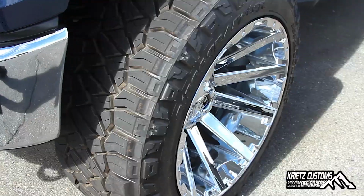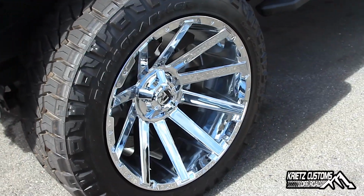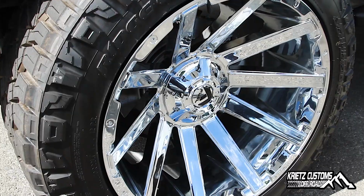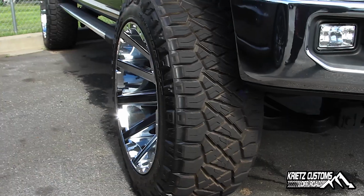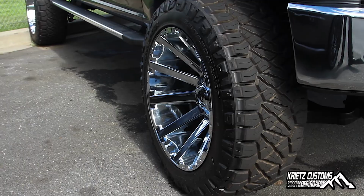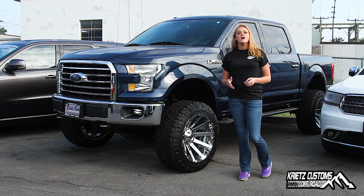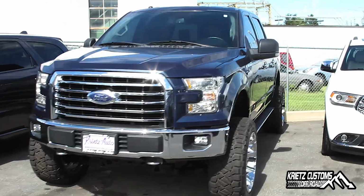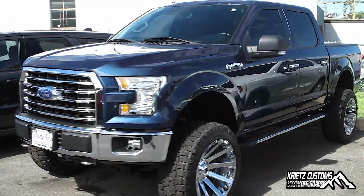The wheels on this one are a Fuel Contra. It's a D614 in all chrome. The size is a 22 by 12 with a -44 offset. The tire is a Nitto Ridge Grappler. It's a 35 by 12.50 R22. It's a more aggressive tire, so it's good for some off-roading. So your wheel and tire package is a great, classy, flashy look for your ride.